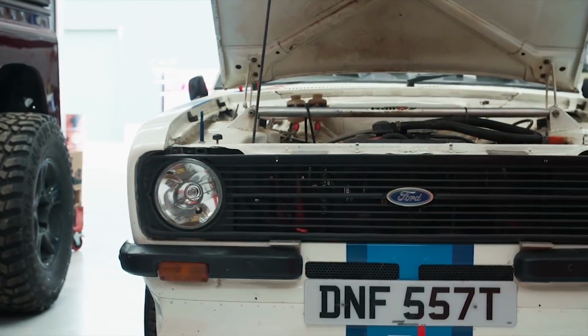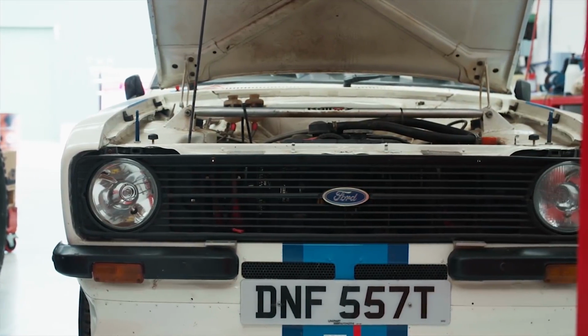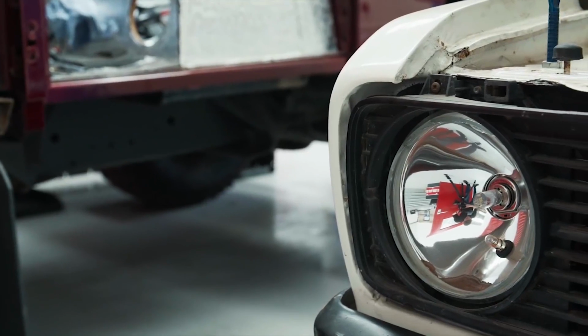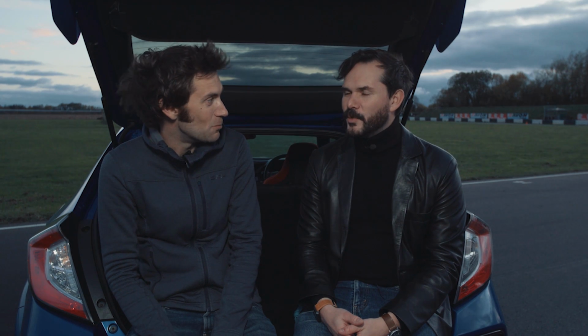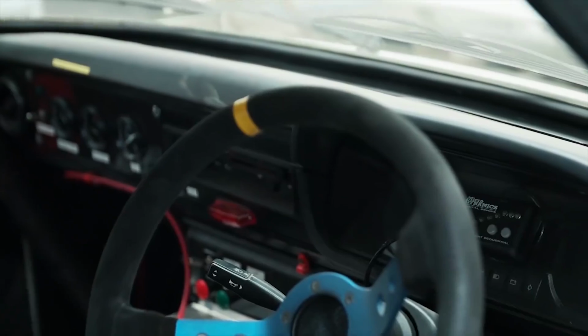And it hasn't done much rallying, largely through a lack of funds, basically, and gumption on my part. I'm sure if I wasn't doing this job every day and playing with cars all the time, perhaps I would have got it out. If you weren't driving so many cars, you'd be able to drive more cars. Exactly, something like that. But yeah, I love it.